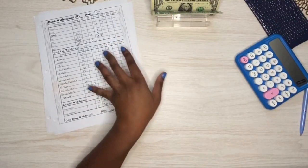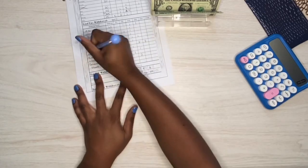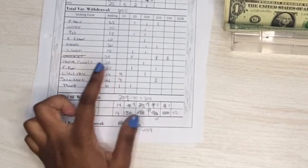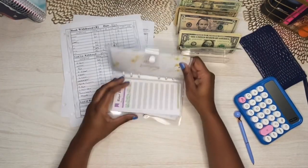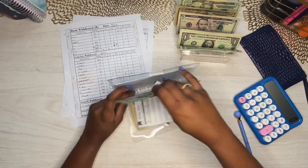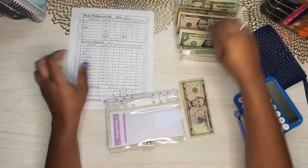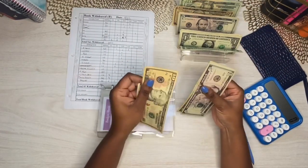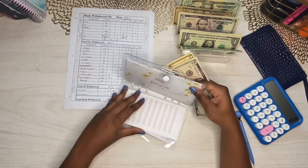Okay, moving on. So utilities, we're not doing because that's going to get paid. Home goals, we're putting in $10. Here is our home binder. Home goals is going to get $10. What are you gonna get? Just a $10 bill. Okay, home goals. This is for a lawnmower. 20, 30, 40, 45. Now it has 45.